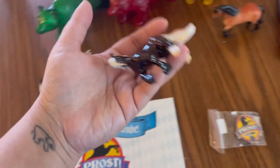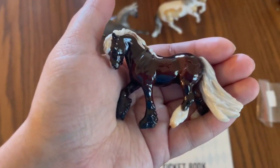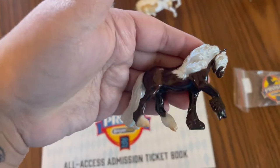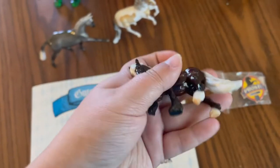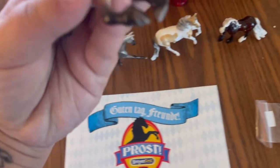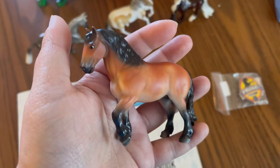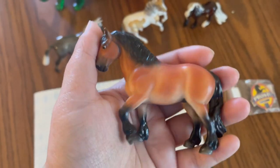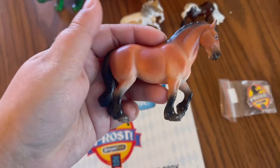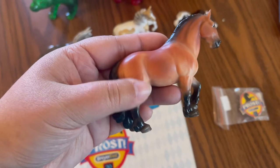And then here's this one. So cute. I love how pearly the mane is. And then this guy on the Belgian mold, he's also super nice and really pretty. His dapples are super subtle, which I absolutely love. He does have a couple flaws, but that's okay.